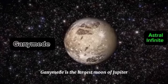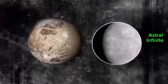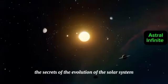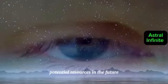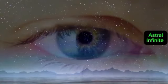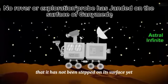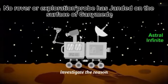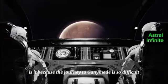Ganymede is the largest moon of Jupiter. It's bigger than Mercury. It is also a place to explore the secrets of the evolution of the solar system and the protection of human potential resources in the future. Despite this, it has not been stepped on yet. Let's investigate the reason. Is it because the journey to Ganymede is so difficult?